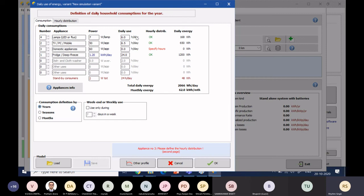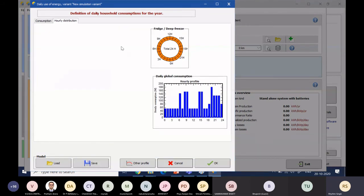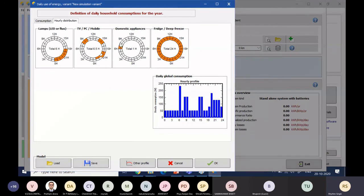So the value has been adjusted here. And same way for the domestic appliances, I can define some time range across the day when I'll be using my appliances. So suppose something here, something of that sort. Okay, so that way I've defined, and now I get my hourly load profile. Accordingly, it will change. Okay, so we can define it this way. Any questions so far?